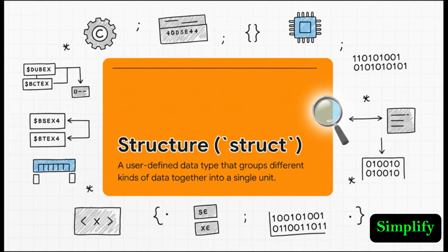But what if you need to bundle different types of data together? For that, C gives us structures, or structs. A struct basically lets you create your own custom data type. For example, you could define a student struct that groups together a name, a roll number, and a GPA, all into one neat little package.